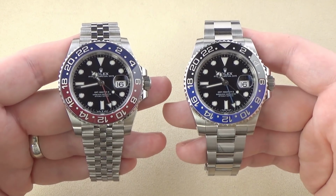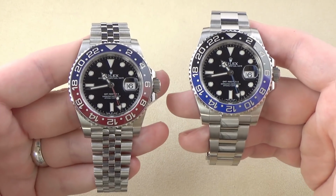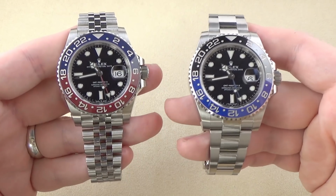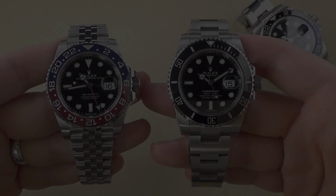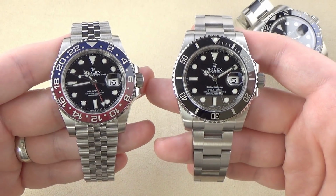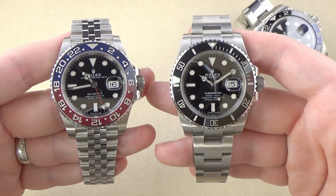Well, I have my Seiko SKX, and I throw that on from time to time and try to fulfill the void in my life that is the lack of a Pepsi watch. It helps, but it's not quite the same. I'm going to take a look now at the Pepsi GMT Master II, comparing it a little bit to the Rolex Submariner.